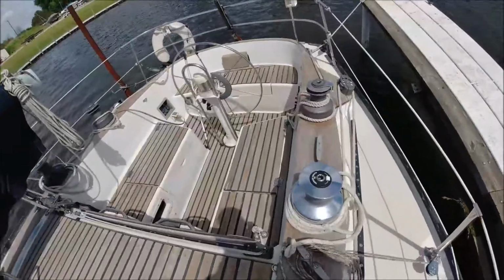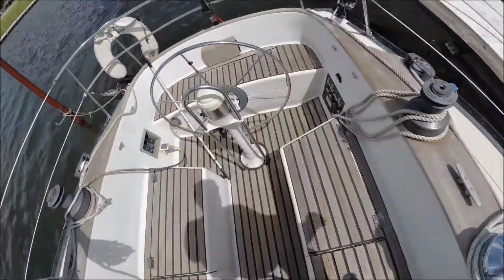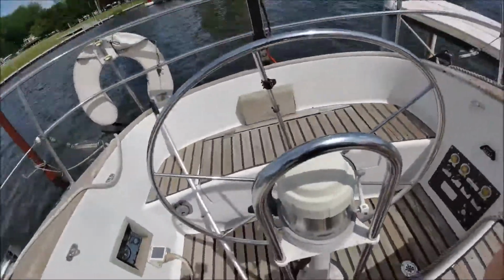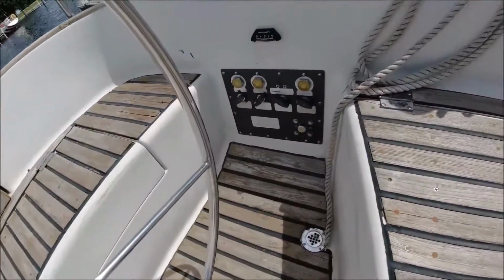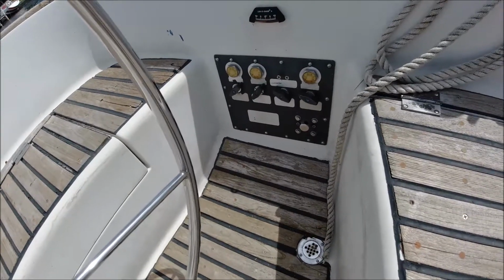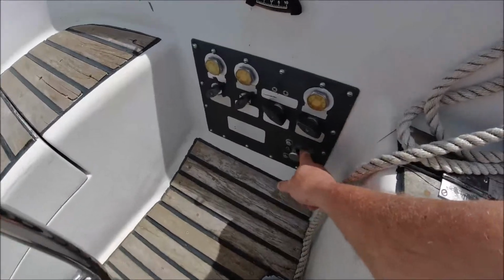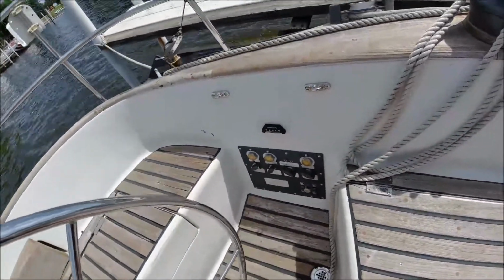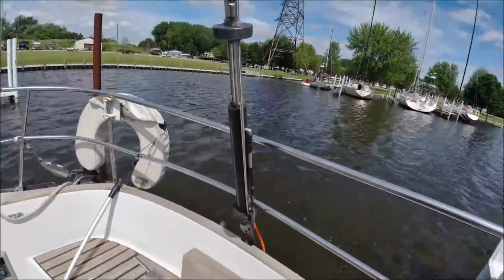Shot of the cockpit. We'll start at the back. Teak is all the way bare and needs some serious work. Here we have the old hydraulics. The only one still working is the back stay. Used to be a hydraulic forestay, and there's a rod that goes in there to manually pump it. And then there's the hydraulic backstay.